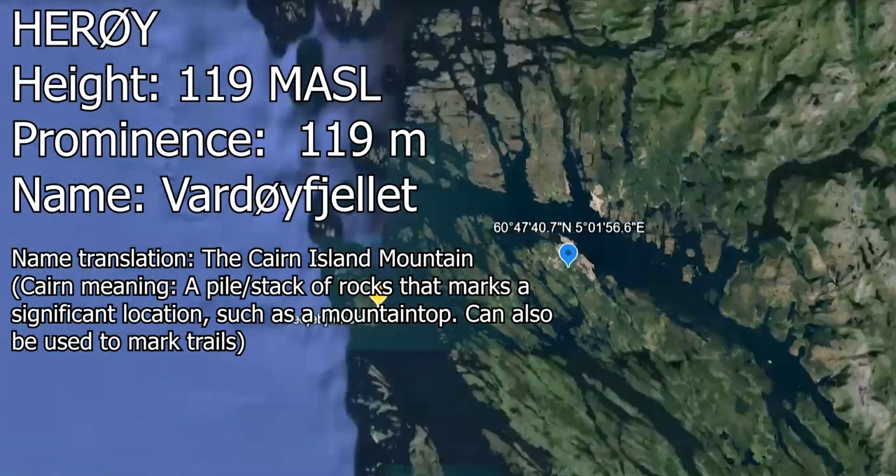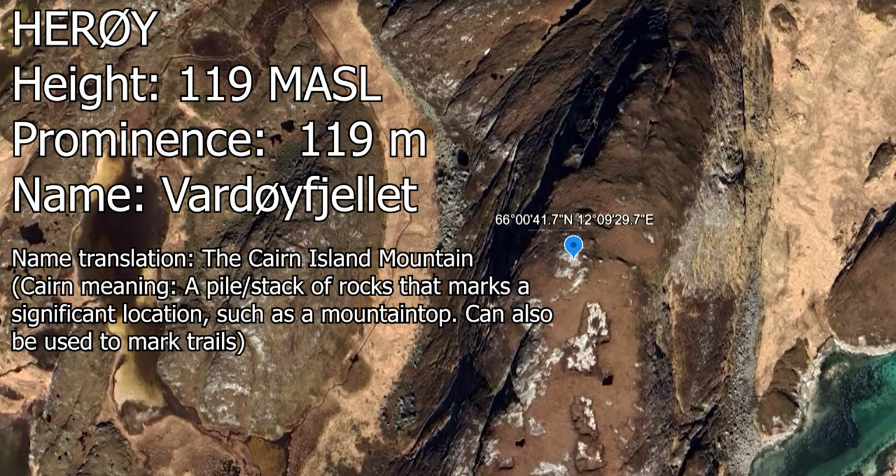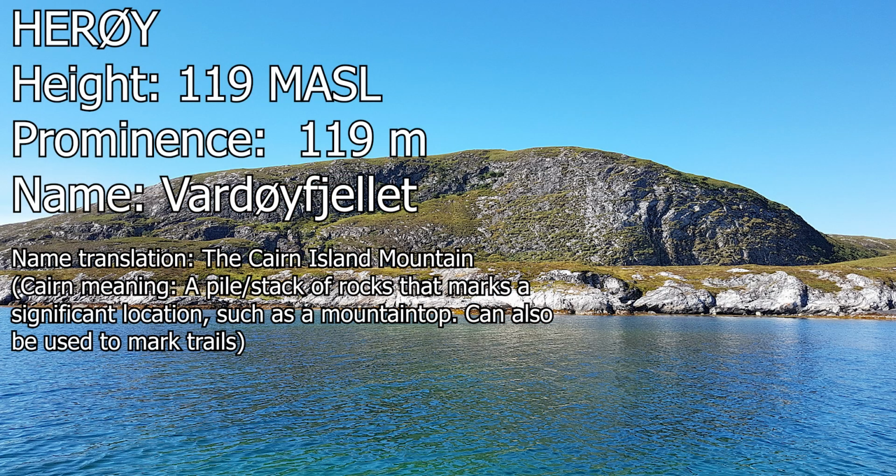Up north we have the first high point in Nordland County. The highest point in Herøy municipality is Vardøyfjellet at 119 meters. This is also the first peak on this list with a prominence of more than 100 meters. This high point is not the most accessible as a boat is required to get to the island. There are no trails, but the view from the top is pretty good.